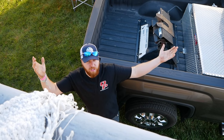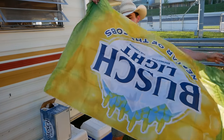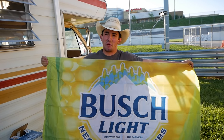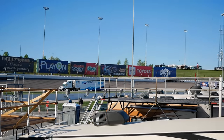Let's see what the infield is about, now that we can actually see what's going on. That's upside down. Nope. Let's hang our flag and yell reveille at each other. I'm down. Oh, hell yes. This is freaking nuts.